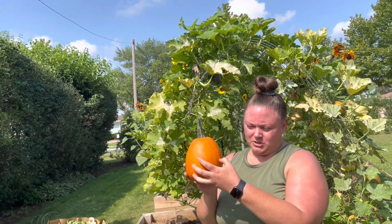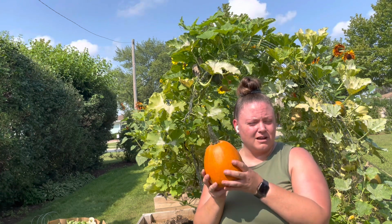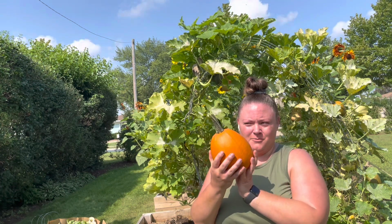Also, if you try to pierce the skin with your nail, it should be hard. If you can easily pierce it, it's not hard enough yet. You want the rind to be hard. And when you flick it, tap it, it should sound hollow.